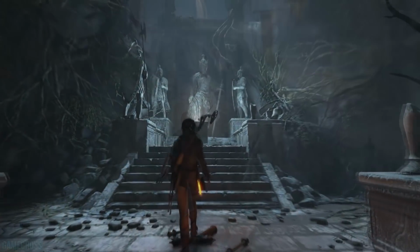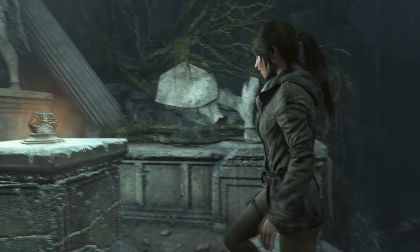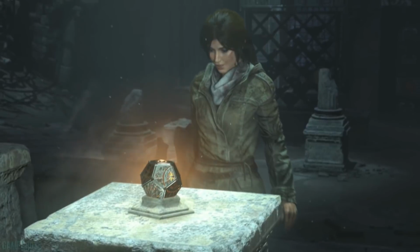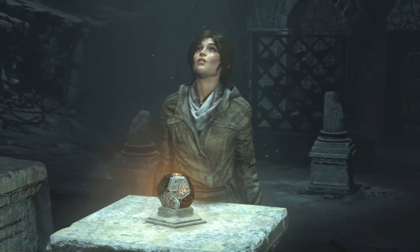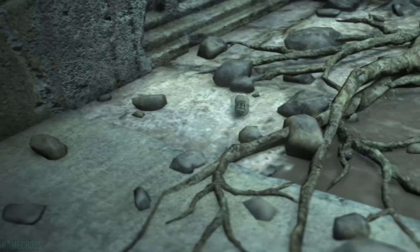Better visuals, a better story with a better antagonist, better and more versatile gameplay, and more content. This is everything that a follow-up needs to be, and if you are a fan of the 2013 game, Rise of the Tomb Raider will be right up your alley. You can pick it up on GameFly, $20 used.